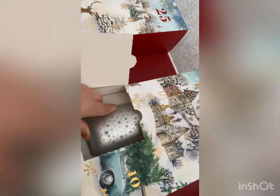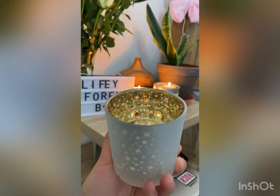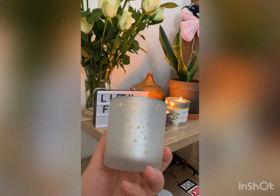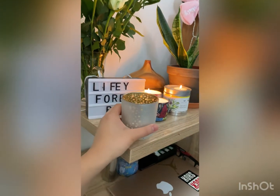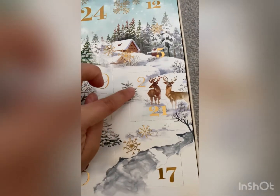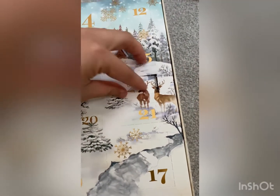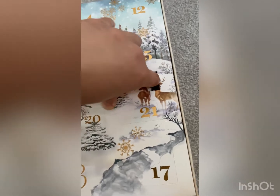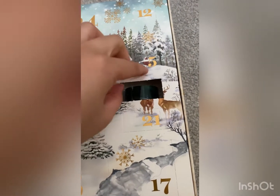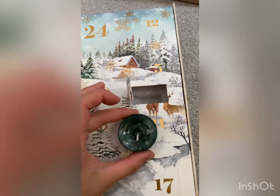So, hindi ko makatanggal. Yay! So, it's the candle holder. It's so glittery. Ayun, ang cute. Tignan natin kung mag-i-illuminate. So, let's check number 2 or the second day of December. Ayan, hindi ko na nahantay yung December. So, I have to do it right now. Oh, there you have it.